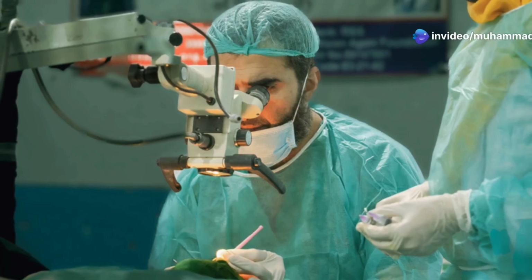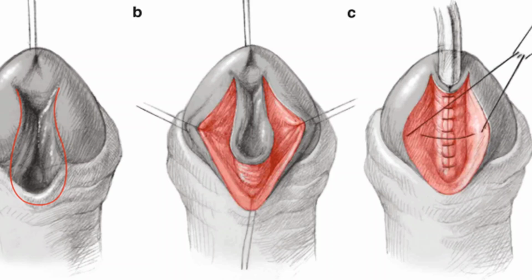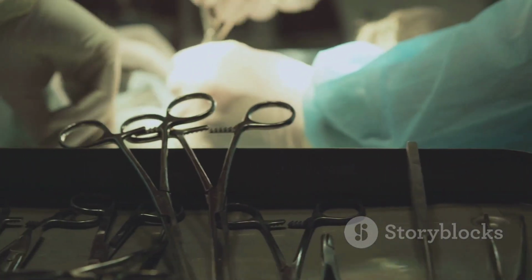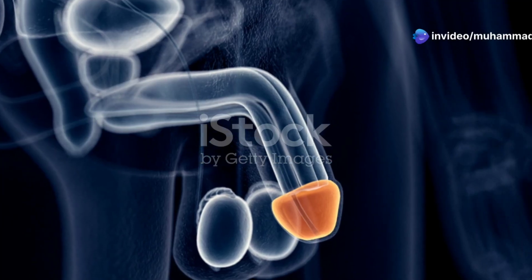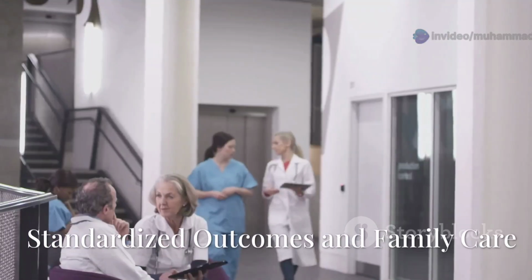Surgeons like Dr. Lisandro Pagliere and Dr. Fernando Gonzalez refined glandsplasty, focusing on a natural conical glans and slit-like meatus. Their meticulous techniques improved both appearance and function. Attention to these details reflects the field's commitment to psychological and aesthetic outcomes.